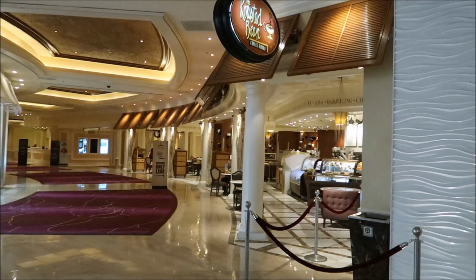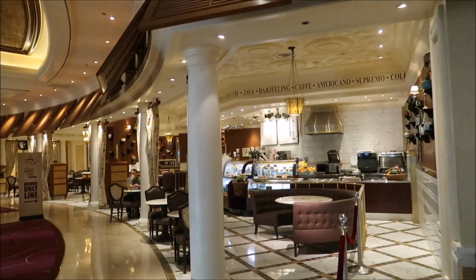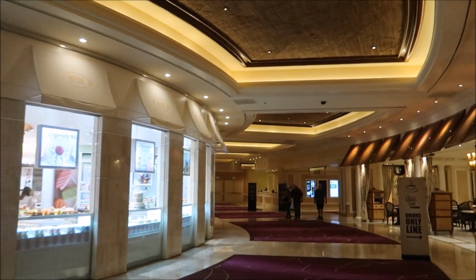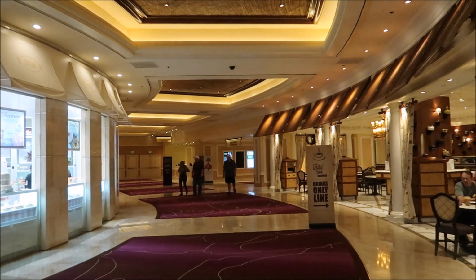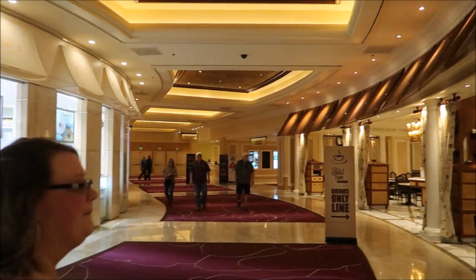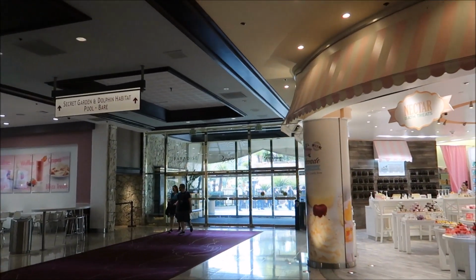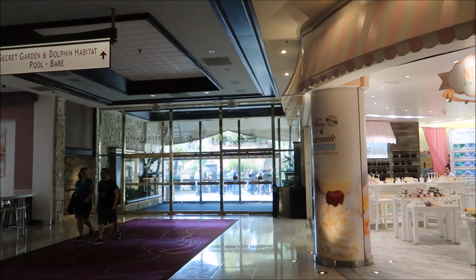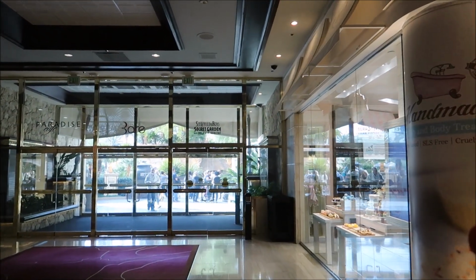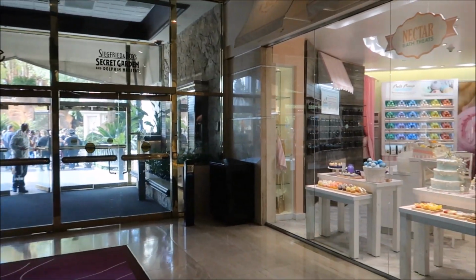Honey, you need some coffee? Actually, that sounds wonderful. There's a coffee shop here. Down this hall is Terry Fator. He does the puppets and has a show here, which would be cool to see. We're just not going to see it. Where we're going is out here, outside. It might be an atrium, I don't know for sure. I think it might be outside, to Siegfried and Roy's Secret Garden and Dolphin Habitat, and we're going to go explore this.